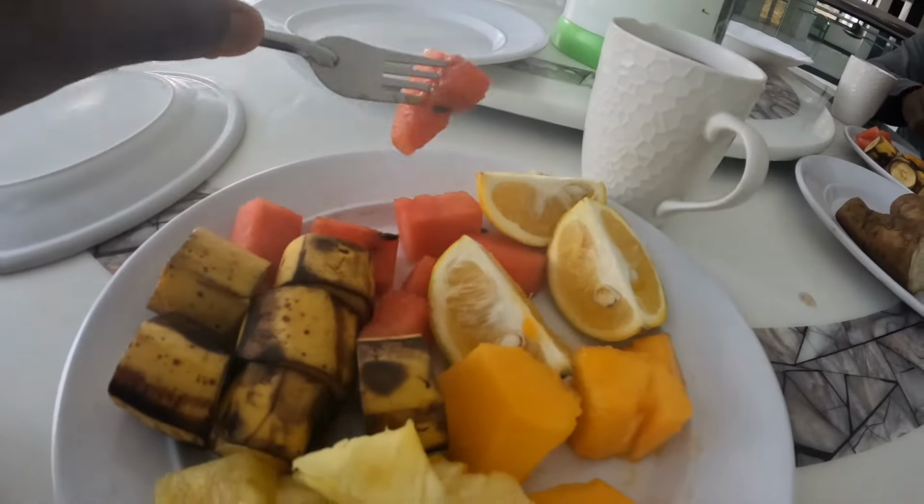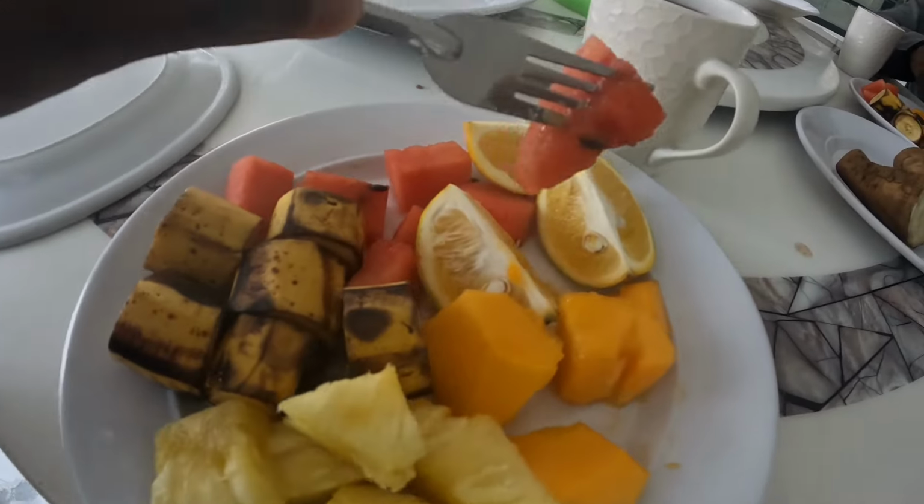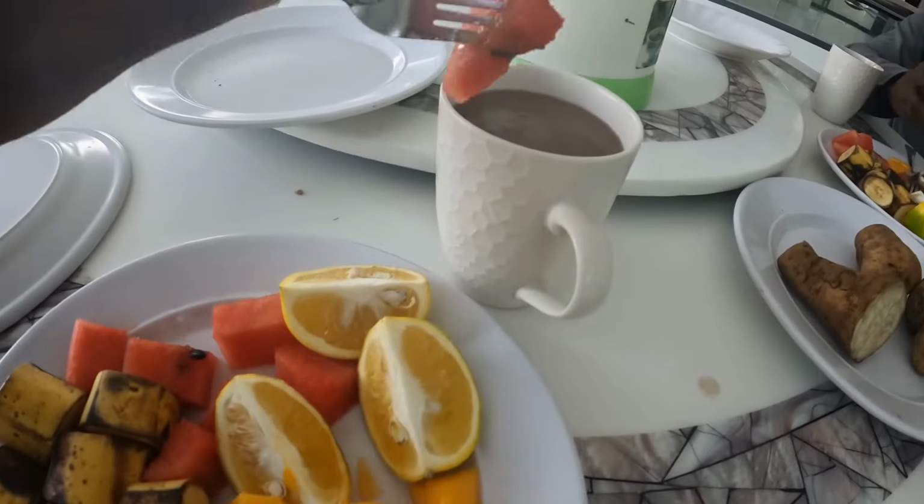So I'm having fruits, watermelon, banana, orange, papaya, and porridge.